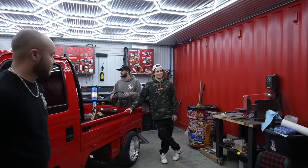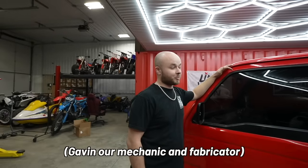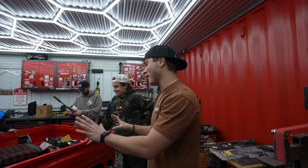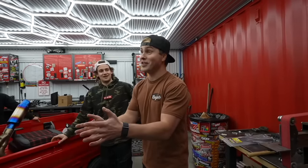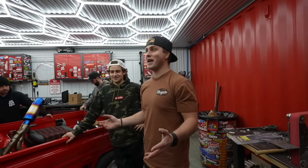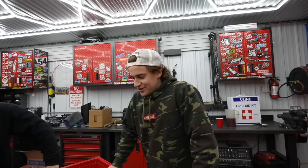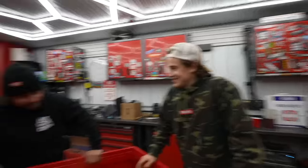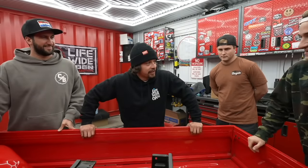What is the over under if this thing ends up upside down or on its side? If it does end up on its side, I'm probably gonna cry. Poor Gavin, he's very emotionally attached to this. And I've been telling you, man, and Big Wrench has really been telling you, you can't get attached to these builds, man. This isn't the place to get attached to anything. So, Ev, do you not like these seats? They look like a kilt. Is that a good thing or a bad thing? As long as Ken's not the one wearing the kilt.